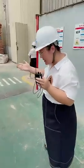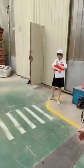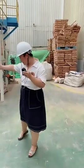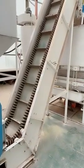Okay, let's go to the next section, the cooling section. Here we go. After pelleting, the pellet's temperature is about 60 to 90 degrees. It needs cooling to room temperature for easy and convenient storage. The belt conveyor will send the pellets to the pellet cooler.